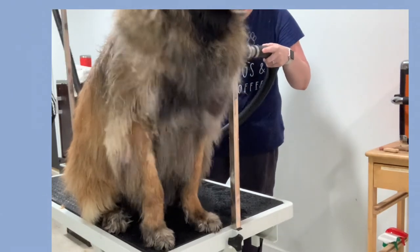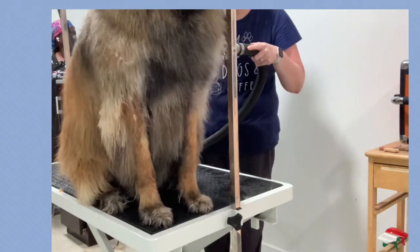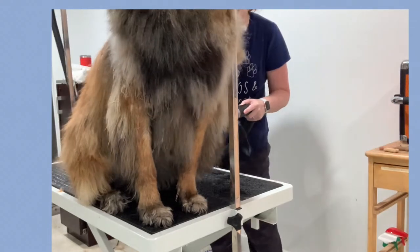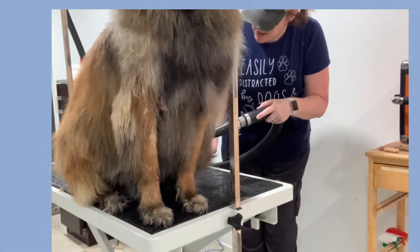Having the right equipment is always beneficial to tackling a big job like this. Here, Melissa is bringing up the table so she doesn't strain her back while she bends over, trying to get all of this trapped hair out of the coat.